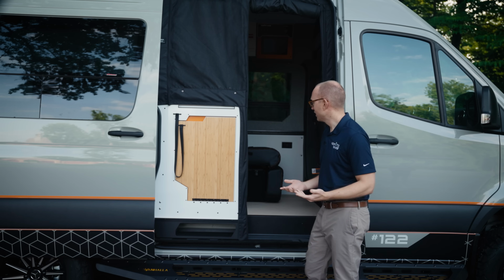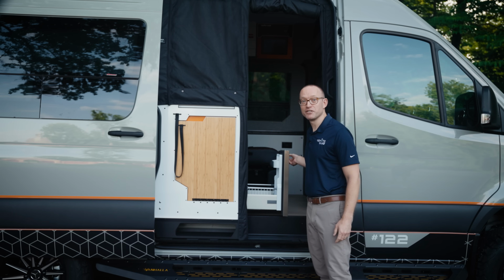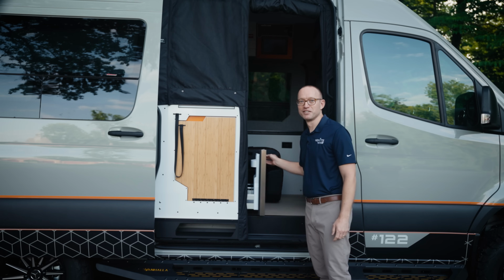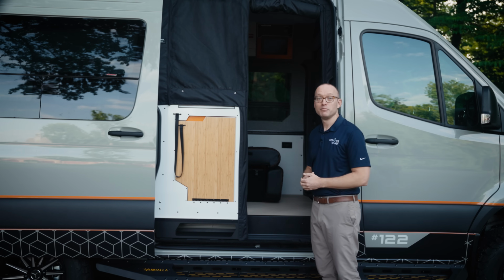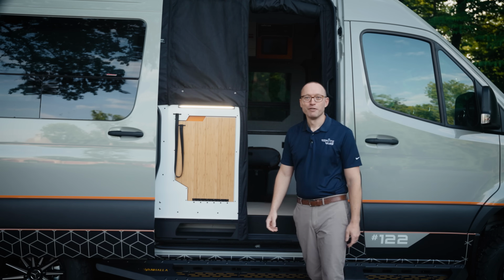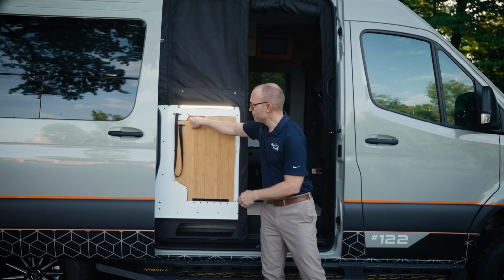And moving up to the kitchen, the easily accessible Isotherm drawer fridge freezer is still with us. This is a stainless steel, really high-end fridge. This all-new aluminum lightweight kitchen comes with an exterior light, which is brand new this year. It also has a lightweight drop-down bamboo table.